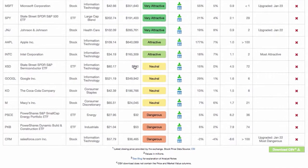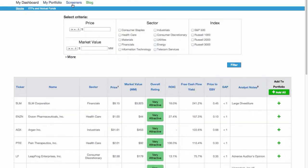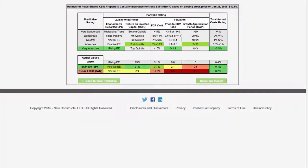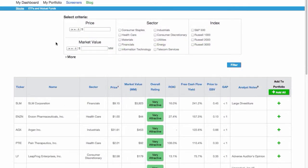So let's say you decide that you want a more diversified and broad exposure to the healthcare sector. Let's use the ETF mutual fund screener to search for the best funds to add to your portfolio. While other firms rate funds on their past performance, New Constructs sees it differently. ETF and mutual fund ratings are based on the quality of a fund's holdings and the total annual cost required to purchase the fund.